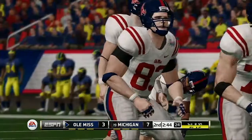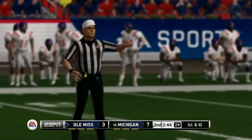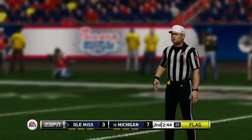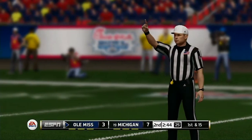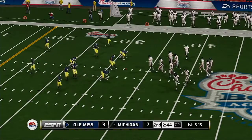Looks like he flinched down there on the line. False start, offense. Maybe he got the cadence wrong coming out of the huddle. The coaches have a low threshold for mistakes like that. So the penalty will make it first and 15.